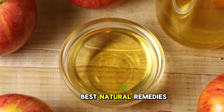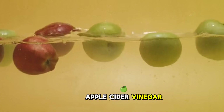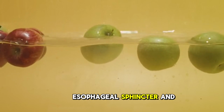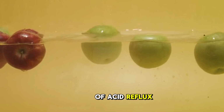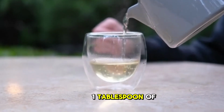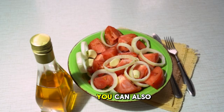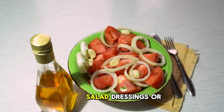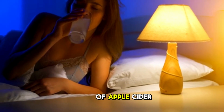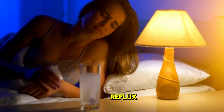One of the best natural remedies for acid reflux is apple cider vinegar. Apple cider vinegar contains acetic acid, which has been shown to strengthen the lower esophageal sphincter and reduce the amount of acid reflux. To use apple cider vinegar for acid reflux, you can take 1 tablespoon of apple cider vinegar diluted in a glass of water before each meal. You can also add apple cider vinegar to your salad dressings or marinades. Another way to use apple cider vinegar is to drink a glass of apple cider vinegar and water before bed to help prevent nighttime acid reflux.